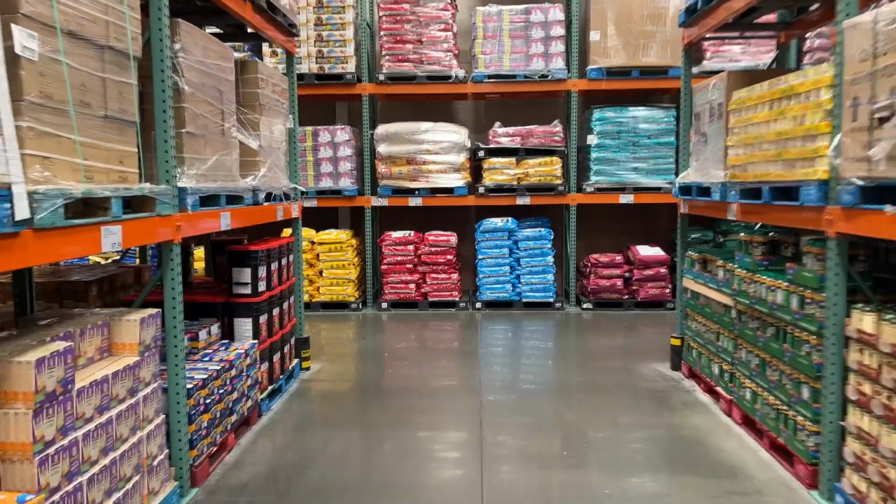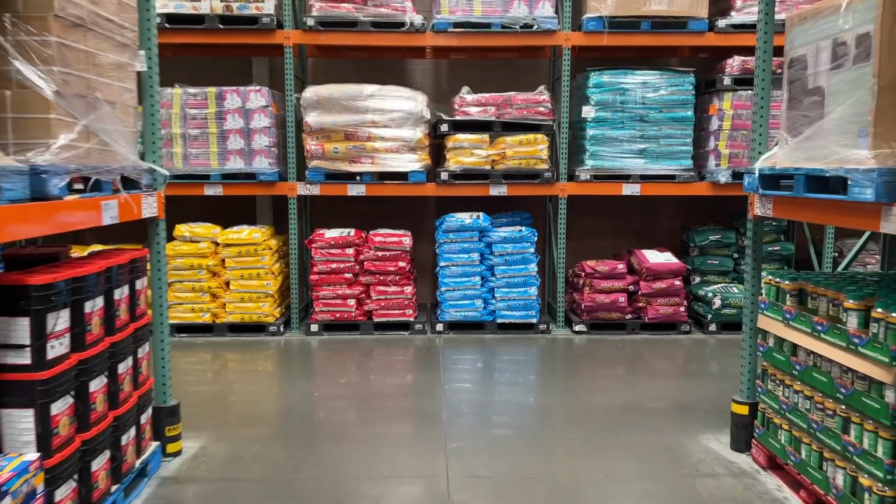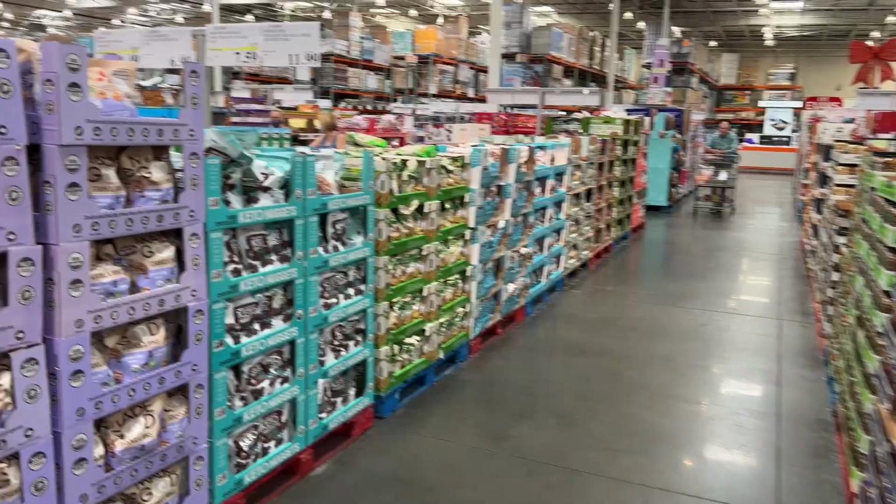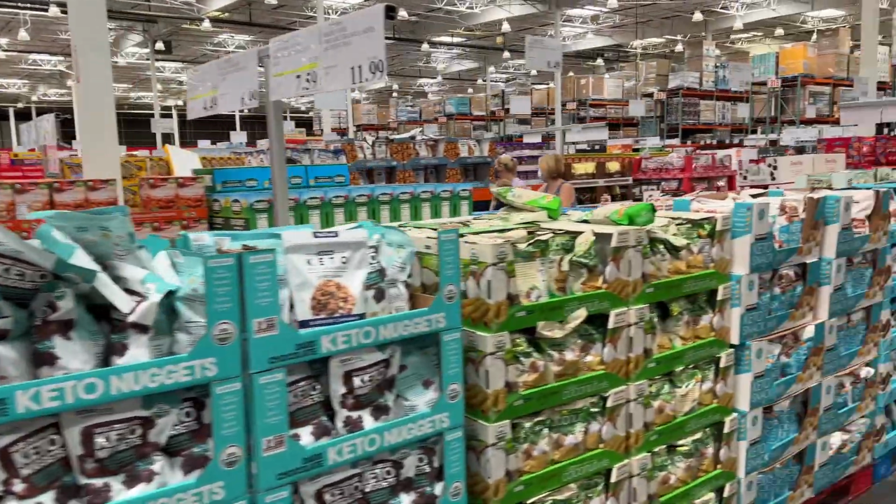Figs. Can't believe there's actually nobody in this aisle right now. Do we need anything else? Crackstachios. Oh yeah, like the thing we came here for. We got all this stuff, but we actually came here for one item. Well, two, because there's booze too. I plan on getting some booze. They're down one of these aisles.